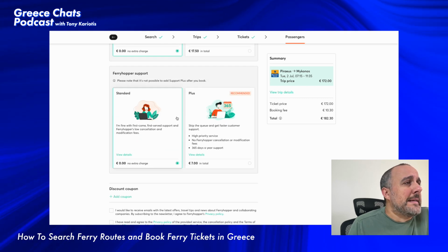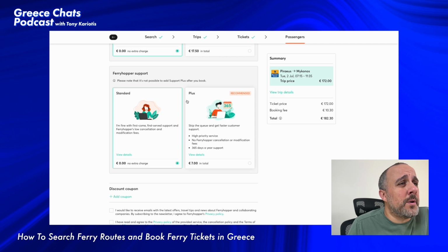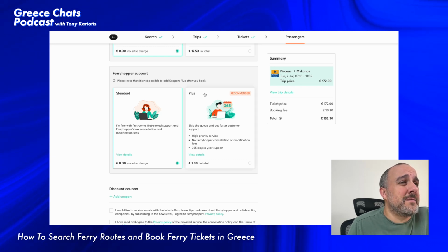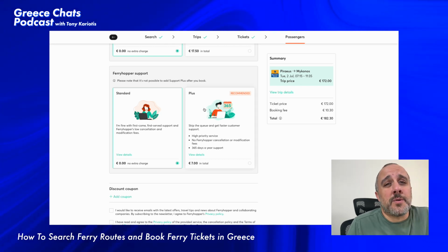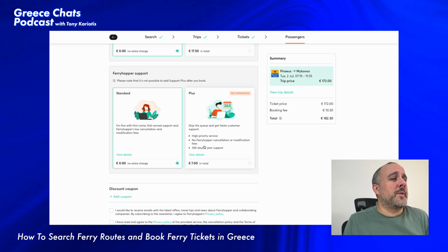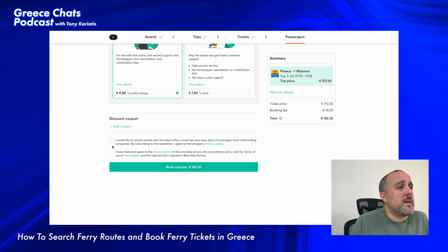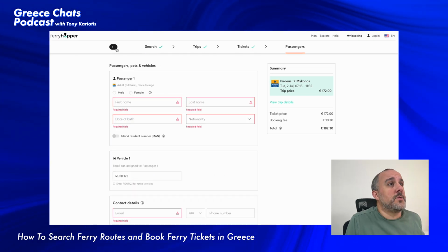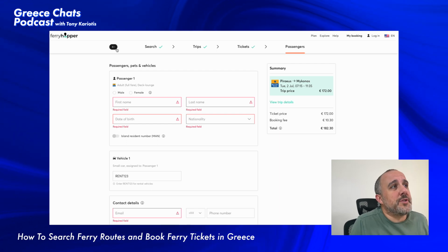Here, if you want Ferryhopper support, if you're just hopping over to Mykonos or to one of the islands, I don't think this is necessarily needed. If you have a family trip with cars and cabins, maybe then you want that priority service. But if it's just you or a couple people just hopping onto a boat, you probably don't need that. Here, you just need this one you need to check off, and then it's as simple as giving your credit card number. So let's backtrack and show you a bit more complex situation. That one was a bit easier.